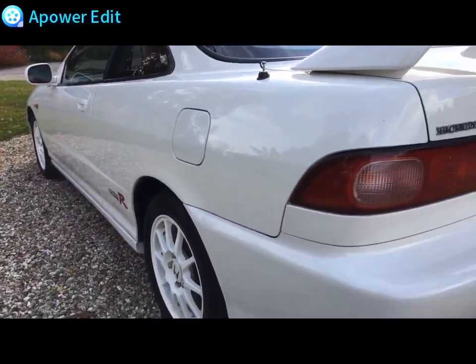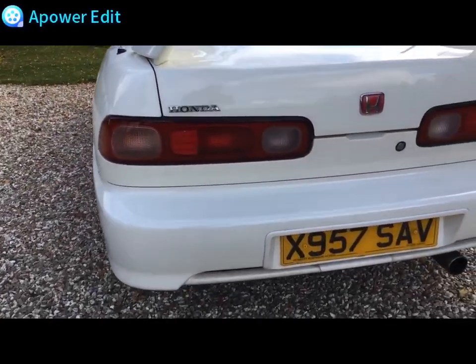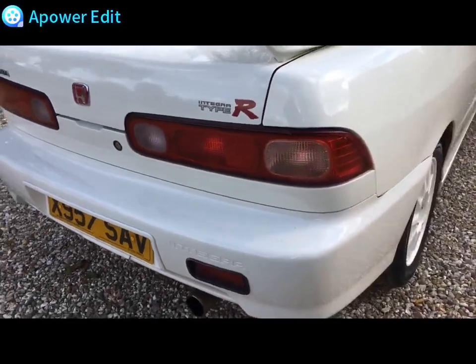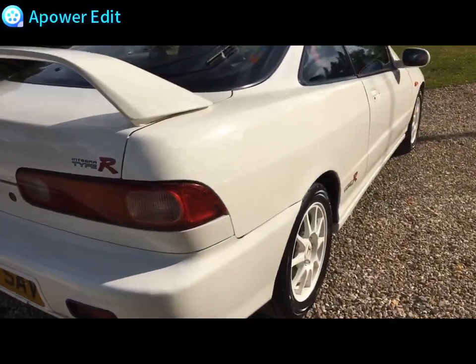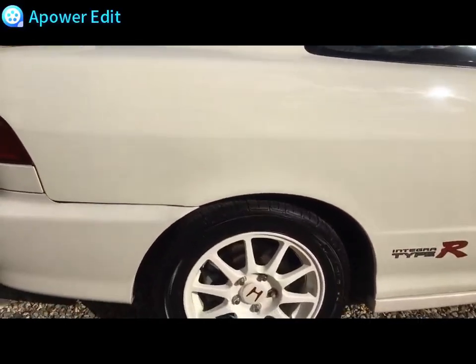On the back of the car, again, it's absolutely wonderfully clean. Unfortunately the sun's going to pop out now, which is rubbish for doing videos, but I've done the majority of it, which is good. Around to the offside, driver's side, so it's going to be a bit glary now, so I really apologise. Extraordinarily clean.